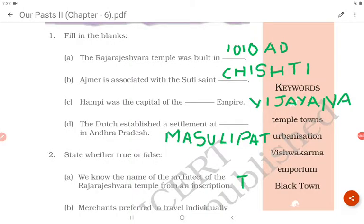Now let's do fill in the blanks. Number A. The Raja Rajeshwara temple was built in 1010 AD. B. Ajmer is associated with the Sufi saint Khwaja Moinuddin Chishti. C. Hampi was the capital of the Vijayanagara Empire. Number D. The Dutch established a settlement at Masulipatam in Andhra Pradesh.